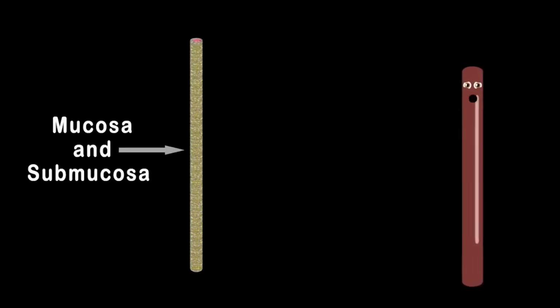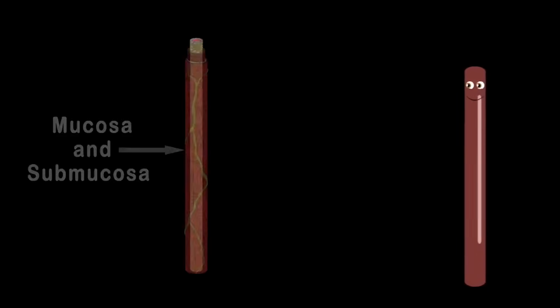Lining the hollow center of the esophagus are the mucosa and submucosa. This is where they sit.